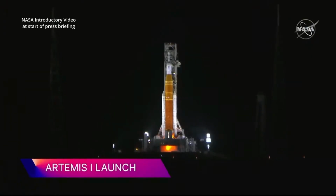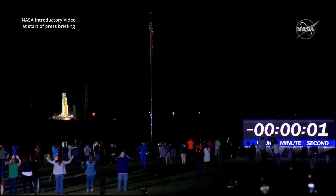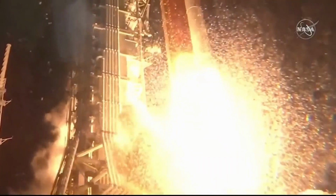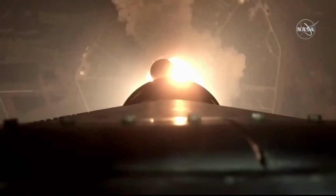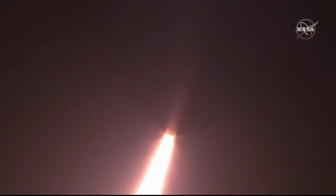Four-stage engine start. 3, 2, 1. Boosters ignition. And liftoff of Artemis 1. We rise together. Back to the moon and beyond.